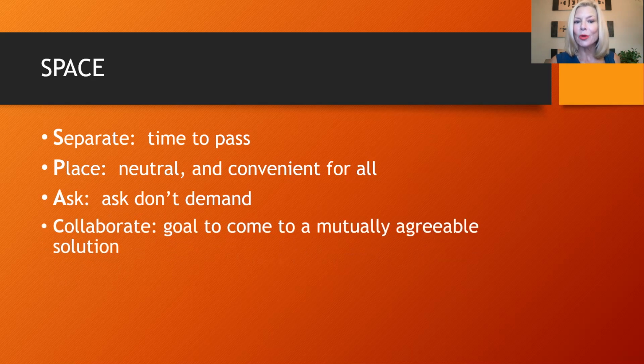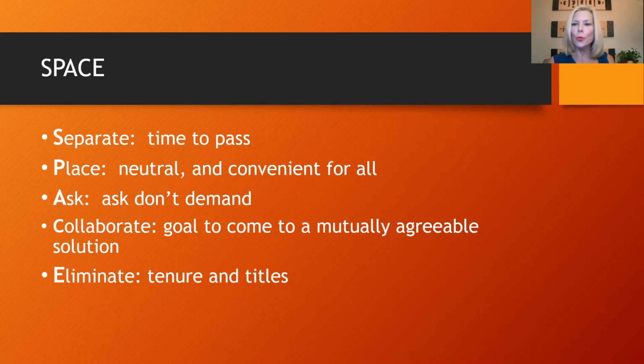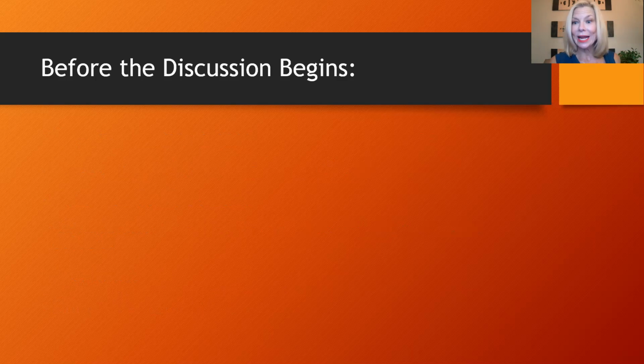C for collaborate. And please communicate in advance and continuously that this meeting is here to help everybody come together to collaborate, to mutually agree to a solution that works for everybody. And then E is finally for eliminate. Come with the attitude to eliminate tenure and titles. This is an open brainstorming session. Even put egos aside. We're here to come to a collaborative winning solution for all. That's SPACE.